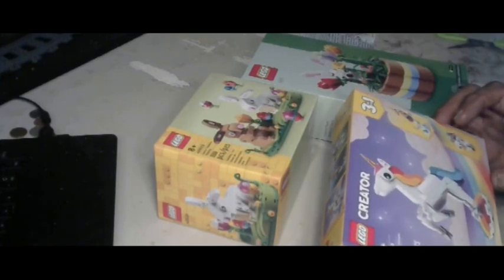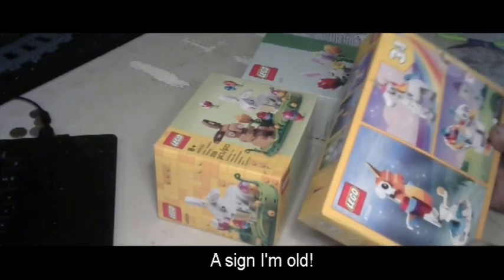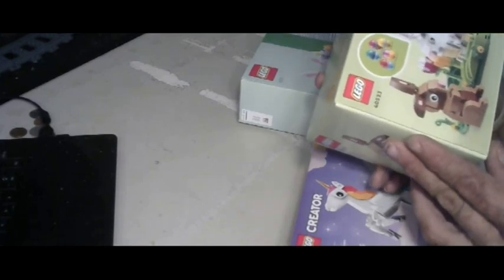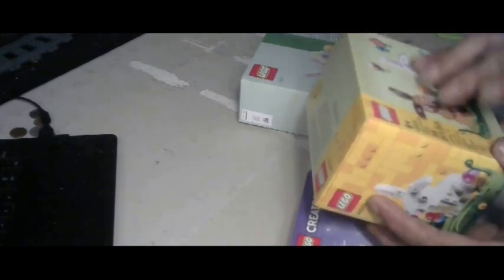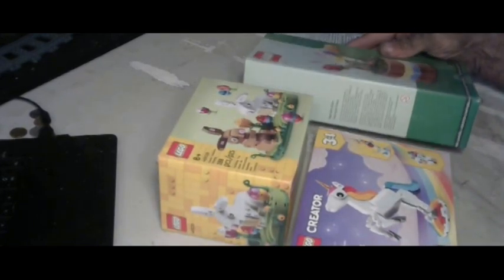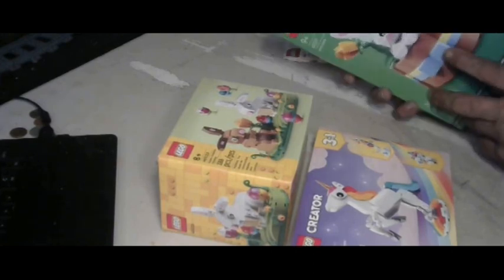345 pieces. Or 145 pieces. And the rabbit has 288 pieces. Lost not many parts in those. And then the basket has the 368 pieces. And that's probably why it's bigger, because it's got more parts in it. A lot of angles in it, looks like. 2x2 angles on the basket itself.